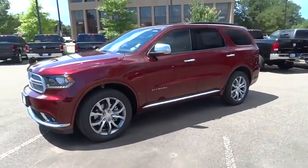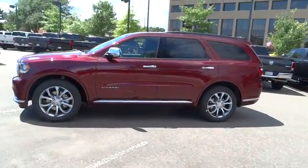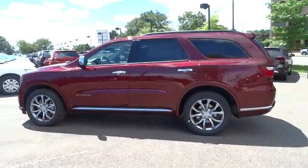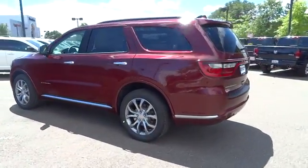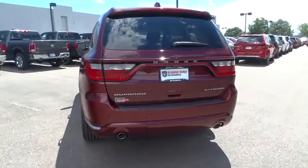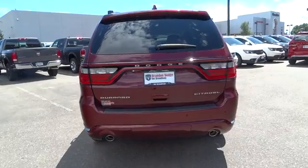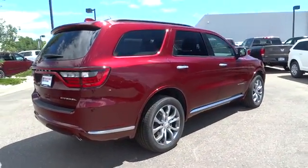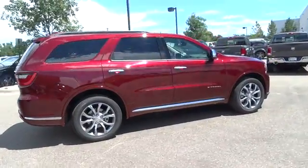2017 Dodge Durango. The Durango allows you and your family to travel in style and comfort while towing your camper or boat. It offers more interior room and towing capability than most midsize SUVs and has an available third row of seating. Underneath are sturdy body-on-frame mechanicals and the option for a powerful V8 engine.